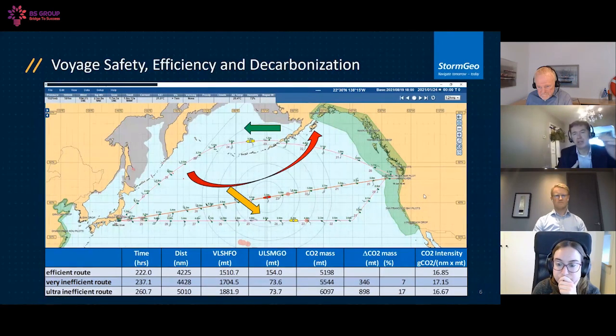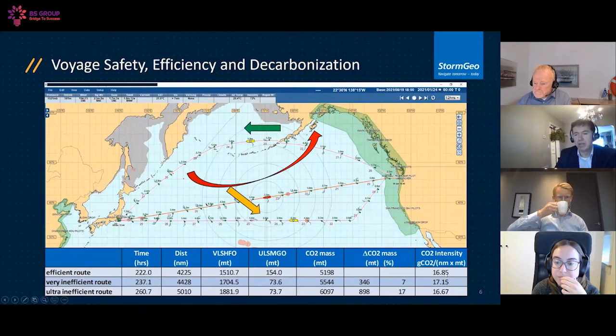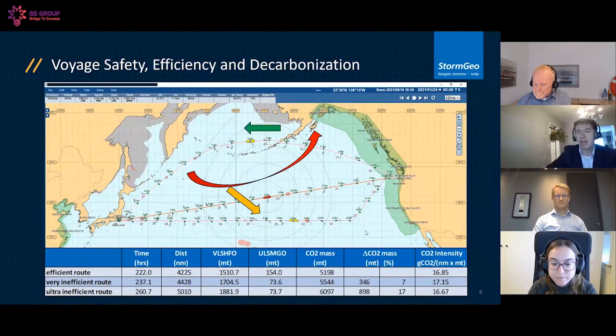It's a very complex paradigm, and what we try and do is solve it from many different angles, because by getting the ship onto this most efficient route, not only are we providing a really great carbon intensity value, but we're saving 346 metric tons of CO2 as compared to the Central Pacific Rumline route, and almost 900 metric tons of CO2 compared to the southern route. Again, it's bringing decarbonization, efficiency, and voyage safety all under one package, because you can solve many things rather than just tackling one.